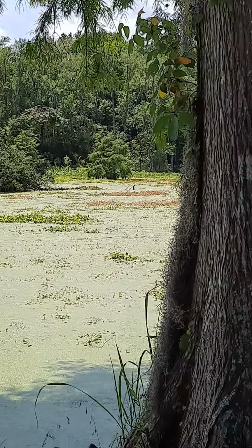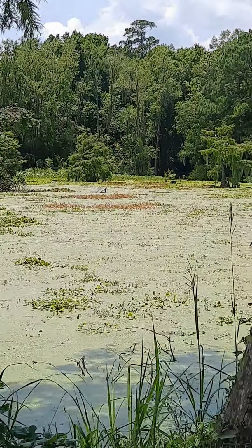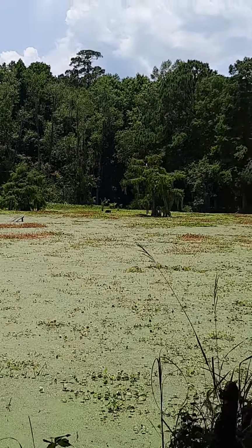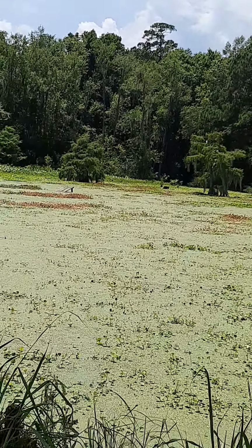No, I'm going to get up there. You're going to stay right there. A couple of egrets in the back corner tree there. I wanted to get one of those egret feathers because I saw them back there.